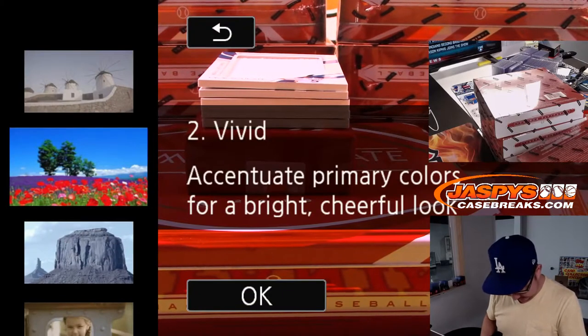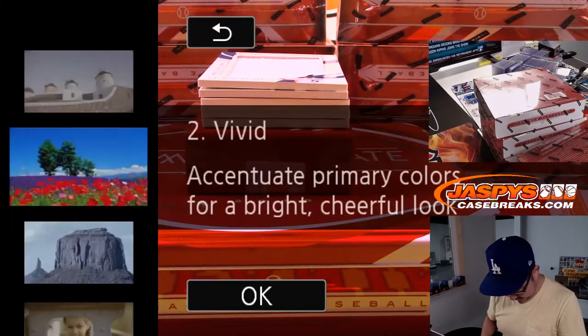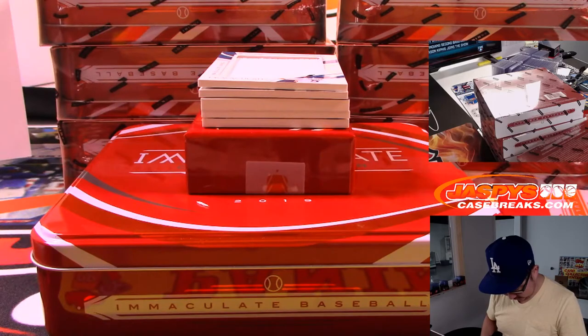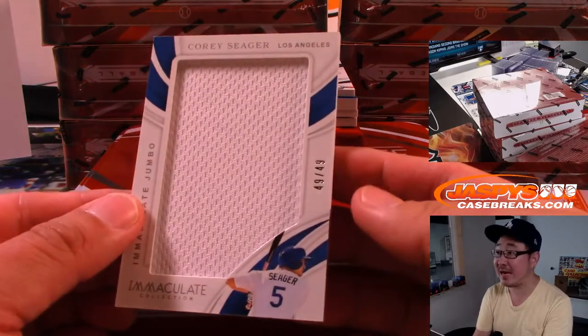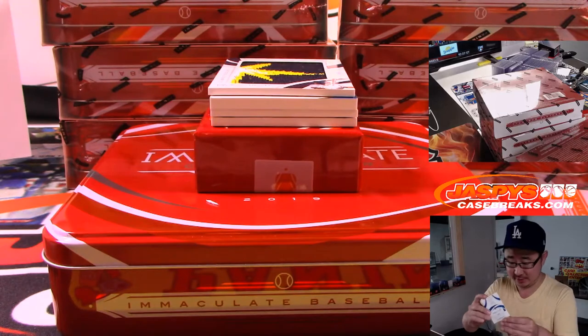See if we can adjust the color here a little bit. Work with this for now. We got Corey Seager, 49 out of 49. That goes to Javier with number 9.